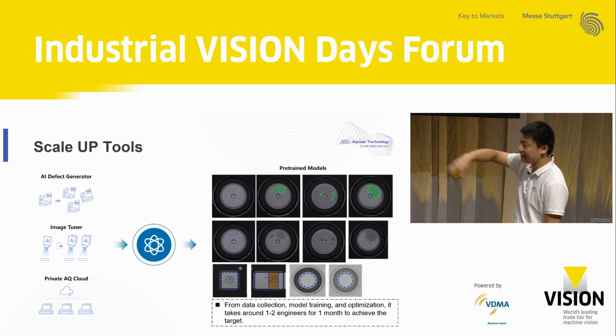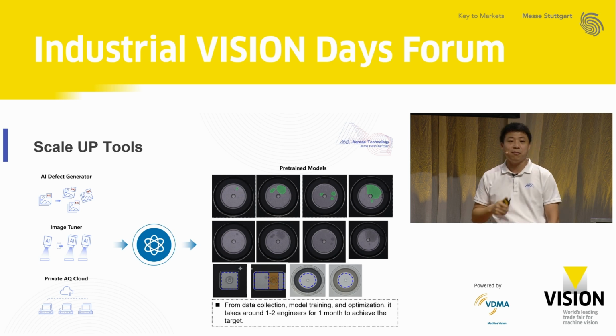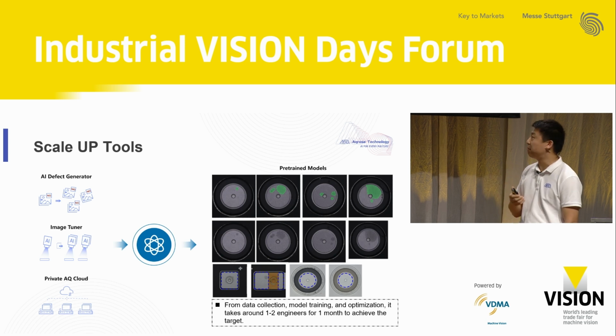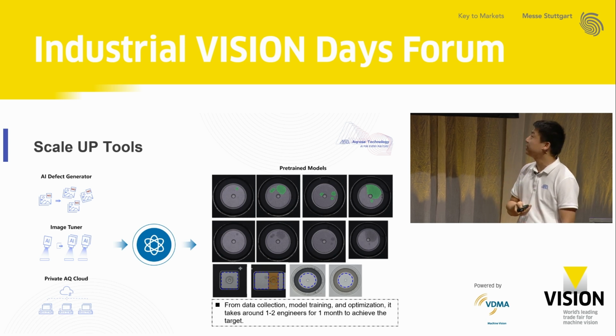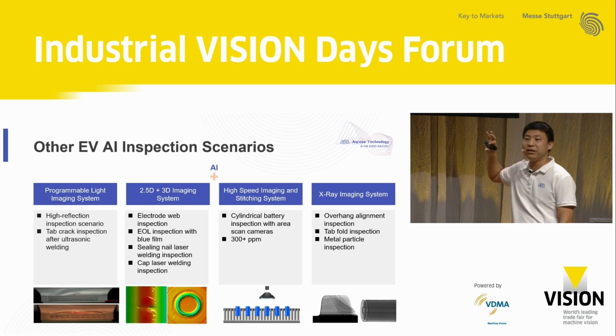So as a result, from data collection, training, to optimization, right now it takes around 1 to 2 engineers 1 month to finish all the scale-up period for one machine. This is a huge saving. That was the general information.